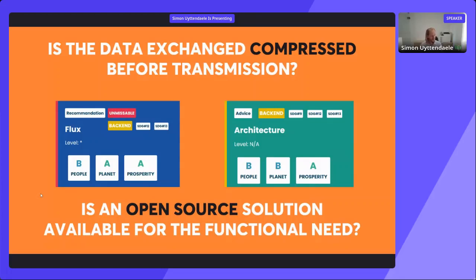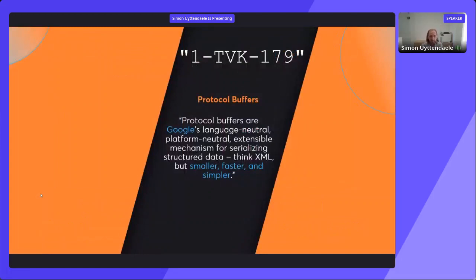And the solution that was implemented, it did have it all. Yes. We used a technology which is called protocol buffers. It's being implemented by Google. And it's smaller, faster, and simpler. That's how it's advertised. And guess what? It's open source.